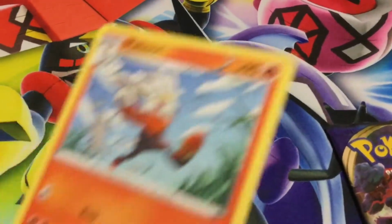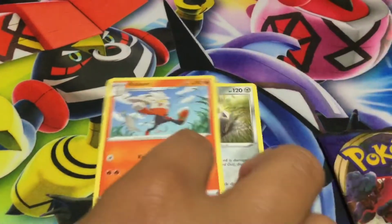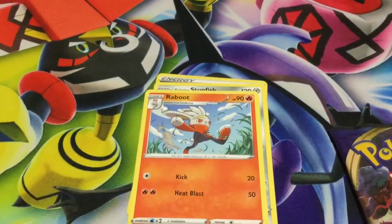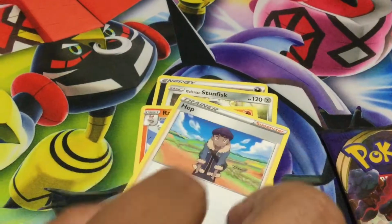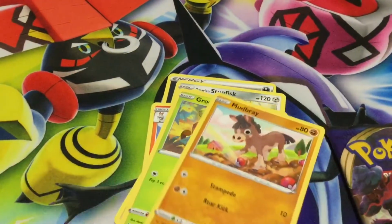That's the Stunfisk? Yeah. That's a what? Stunfisk, the pancake fish. Oh, I was wondering what it was. It looks different. Hoop, hoop, hoop. There's a lot of Grookey in this set.